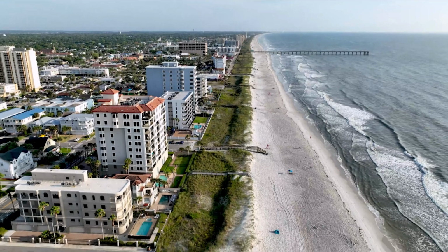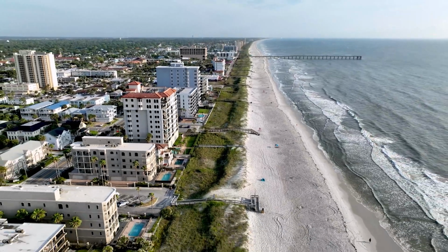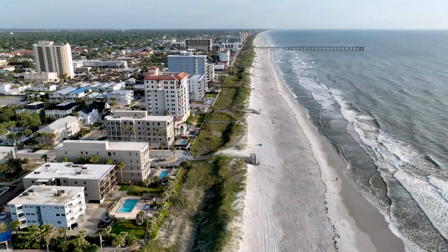So you're thinking about moving to Jacksonville and you want to live near the beach or around the beaches, and you're not exactly sure which neighborhood is right for you. If that's you, perfect, you're in the right place.